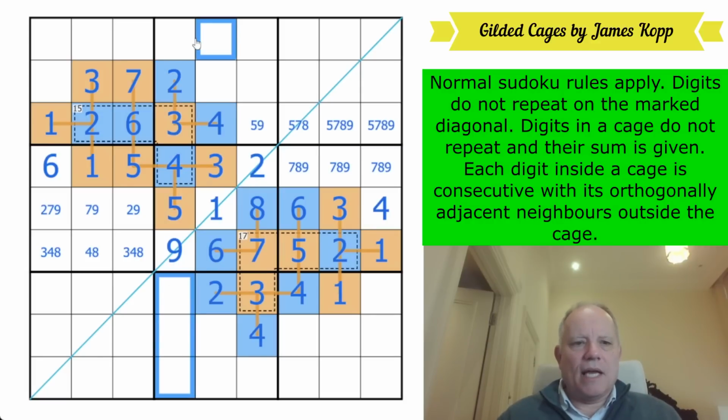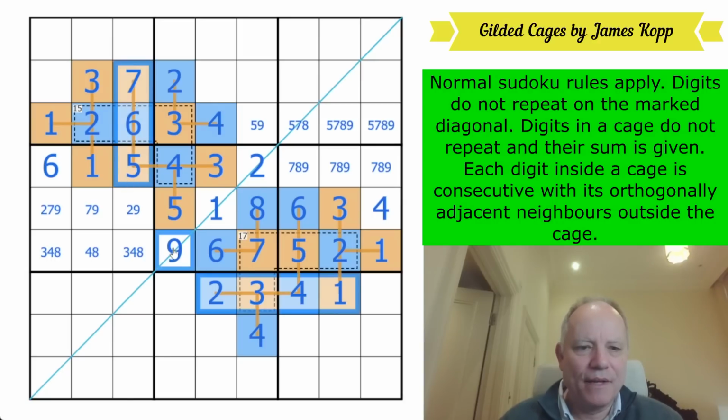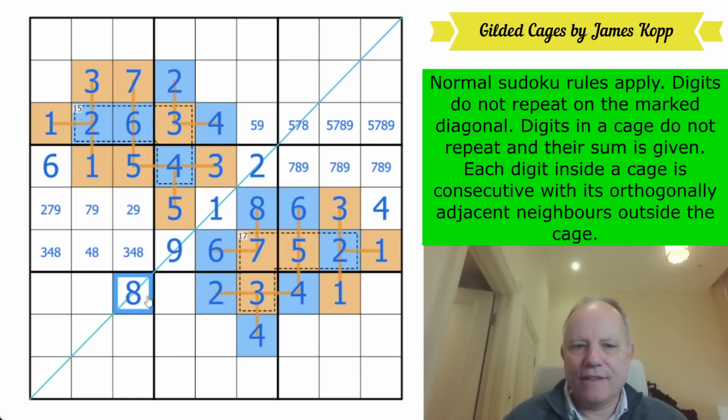1, 6, 8, 7 up here. Oh, look at this digit. This is a brilliant naked single. Look at that. 1, 2, 3, 4 in the row. 5, 6, 7 in the column. 9 on the diagonal. That's an 8. So that's not an 8.